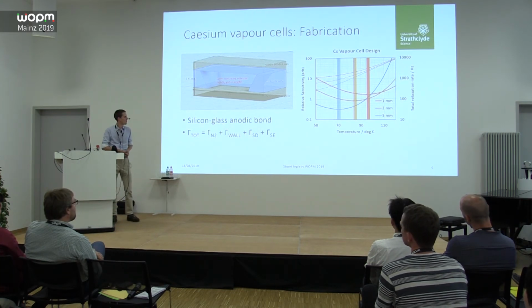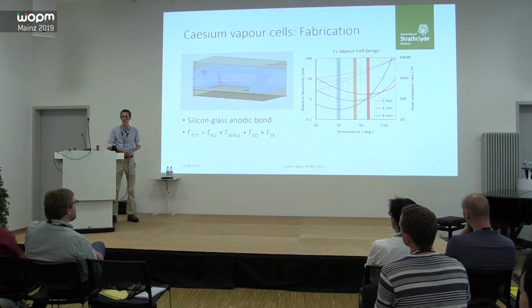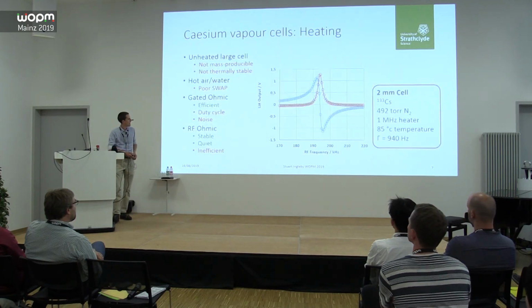And the 5mm plot that's on there is obviously a lot better, but that is what we'd like to have. It's quite difficult to obtain and etch silicon 5mm thick. So what we have in these tests is this 2mm cell. And the next question is about how to heat that cell.